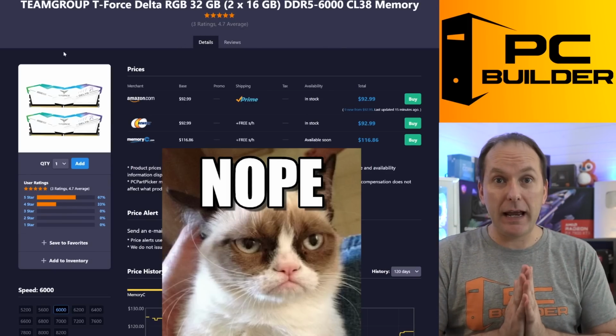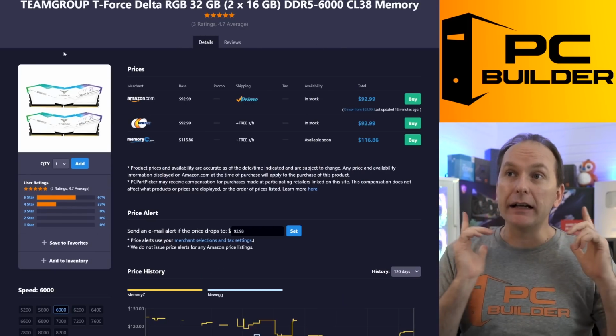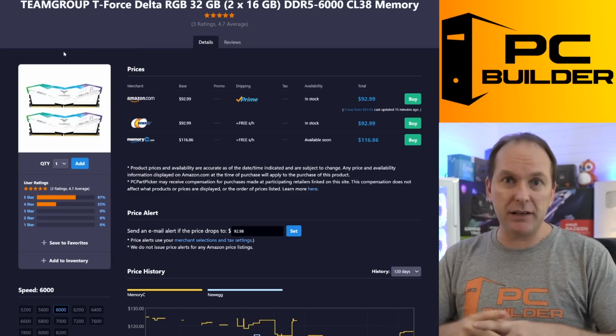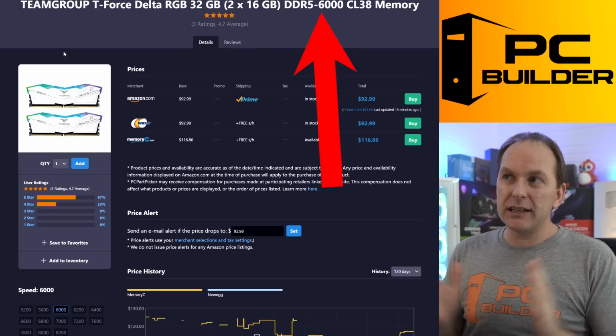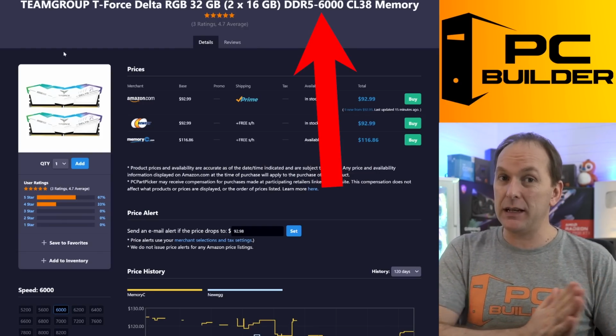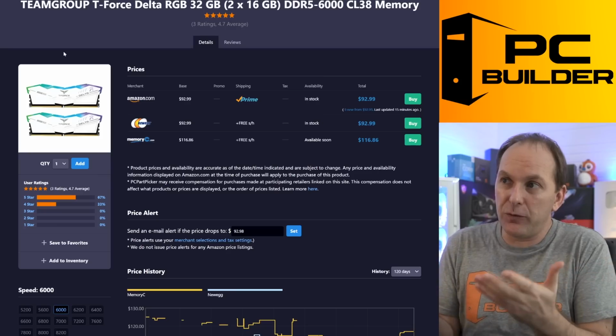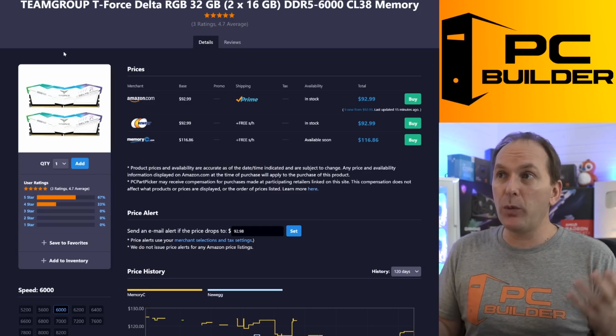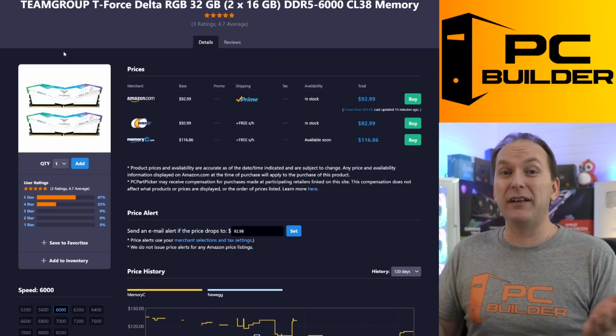For the RAM, I hate the RAM speed. I love these T-Force Delta kits, but we've got to get the right speed because they offer all kinds of different kits out there. 6000 CL38 is relatively slow, especially for Ryzen, but even looking at Intel. This is like a $93 kit, but for like $7 more, we can get 6000 CL30, which is where I'd love to see us go.